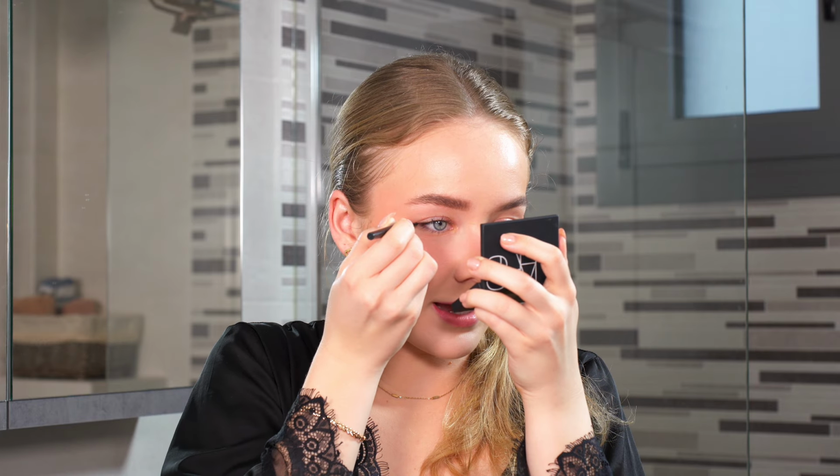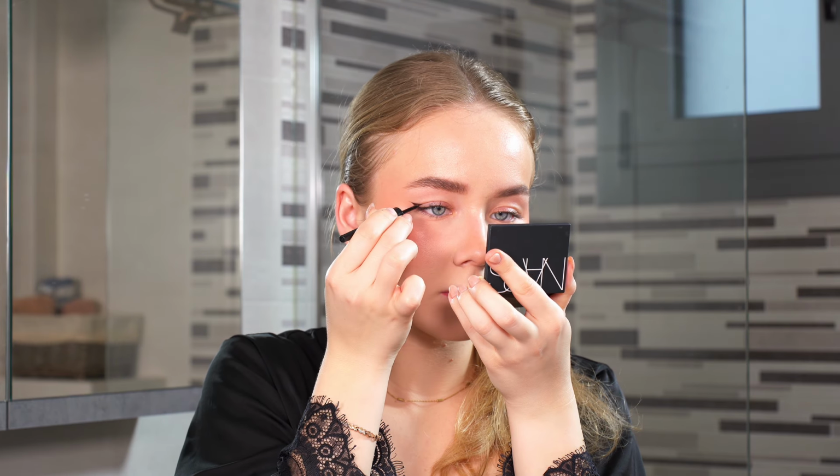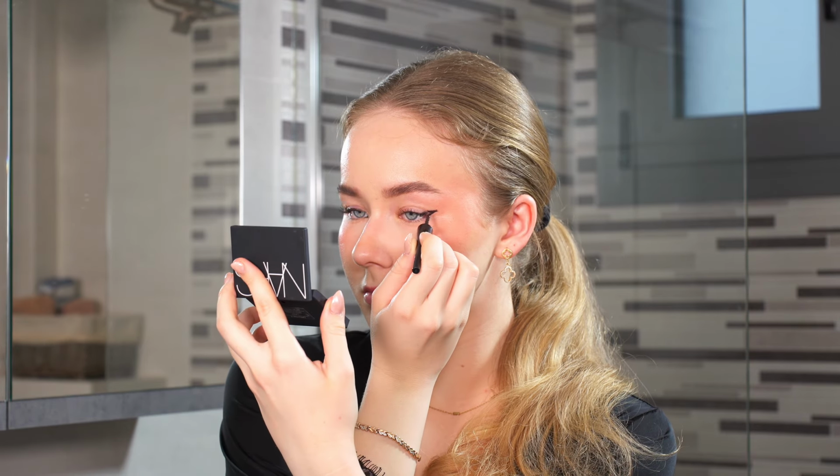So for eyeliner, I'm going to use this e.l.f. liquid eyeliner. I haven't used this one I think in any of my videos, but it's also one of my favorites. So following the line of my waterline, I kind of have hooded eyelids, so it is hard. This turned out quite perfect.